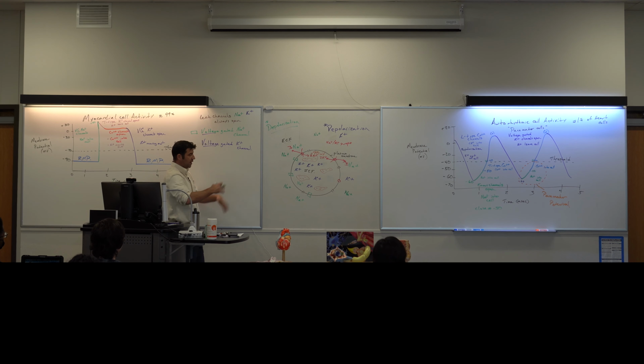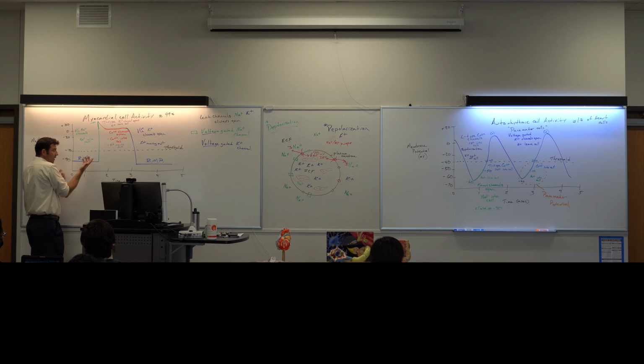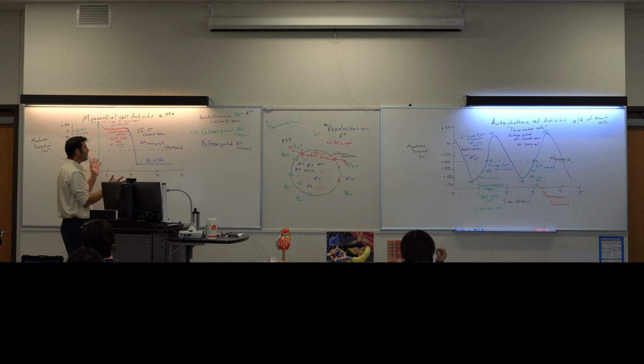sodium can actually move in either direction that it wants to when these things open, but sodium is going to move into the cell. I'm going to erase these and draw them back, but anytime that we're talking about a depolarization, it's typically sodium ions at some point that are moving into the cell. Any positive ions moving into the cell is depolarization.